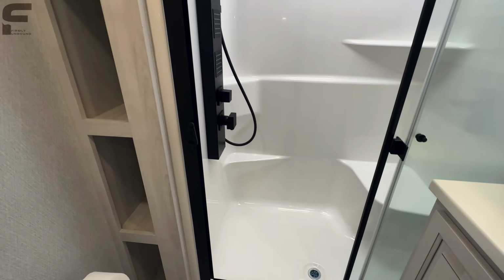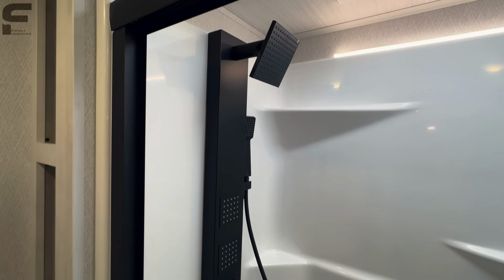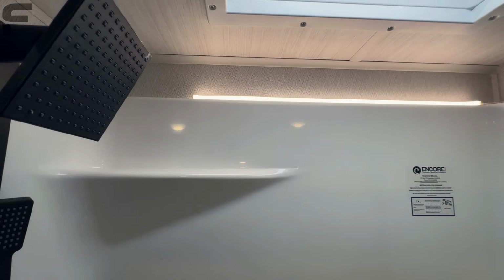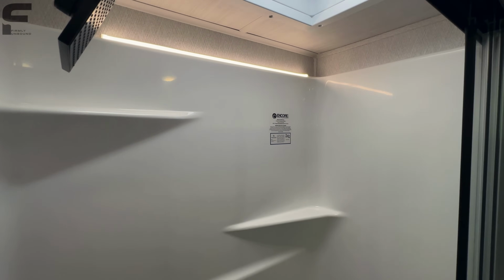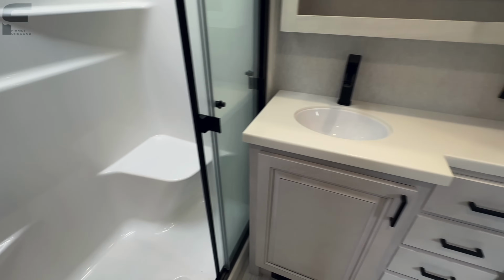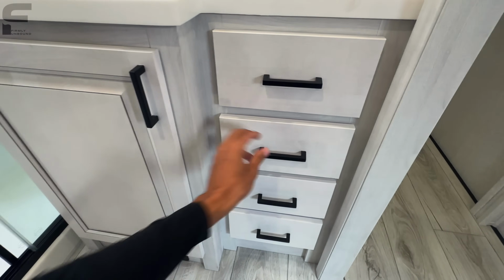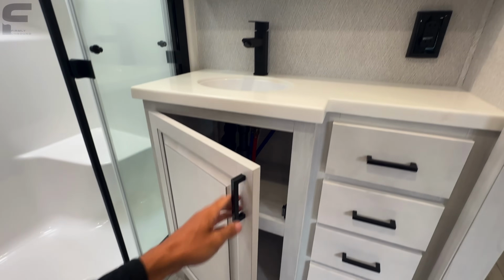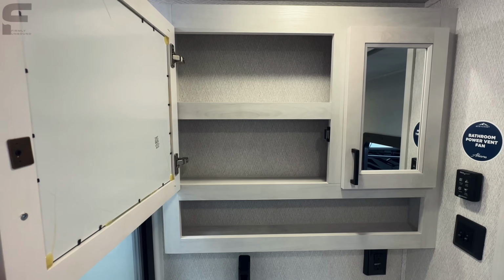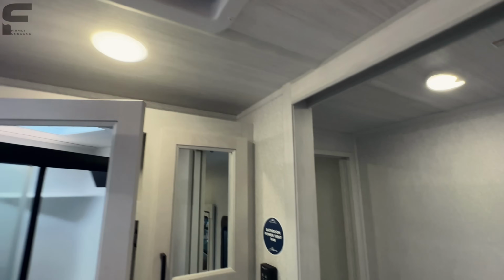This is a molded fiberglass one-piece shower. Has a nice looking setup here as well with your 4 different shower heads, including the wand. LED light here above the shower, so you have an artificial light source here in the shower, and you have the seat that is molded in there. Going to have 4 drawers that pull out here, so these will all be the same size. And then you have storage underneath the sink, nice looking countertop space, and pretty much identical storage to what was in the other bathroom. You also have a max air vent fan here in this bathroom.